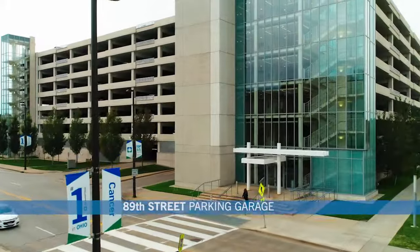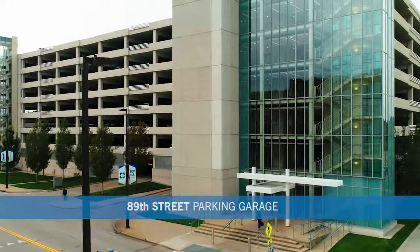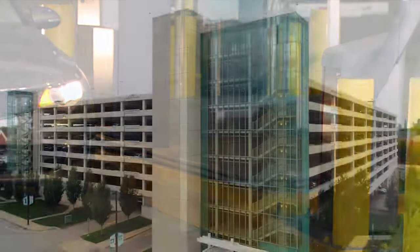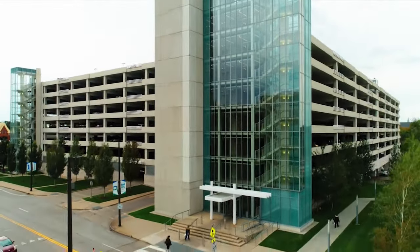When the Heart Center was built, so was this huge caregiver parking garage on 89th Street. You know how we always need parking around here. But beyond its sheer size, what's even more impressive is what's happening underneath.